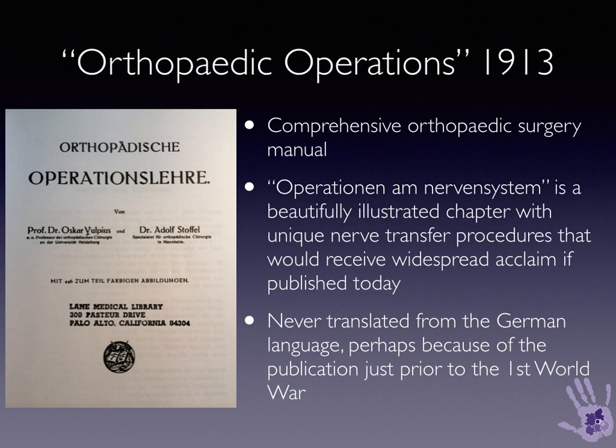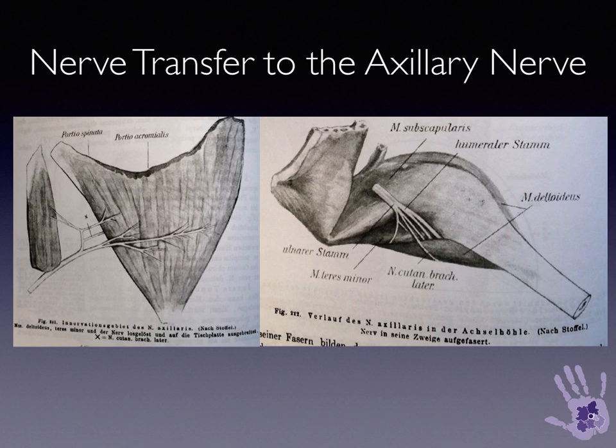But within this book, which is a contemporaneous volume on management of orthopaedic conditions, there are numerous insights into techniques for arthrodesis, tendon transfers, and neurological operations. And the chapter Operationem ad Nerven System is an illustrated chapter with unique nerve transfers that he had described at the time that, if published again today, would receive widespread acclaim. He had these beautiful anatomical diagrams delineating the branching anatomy of muscles and their nerves.